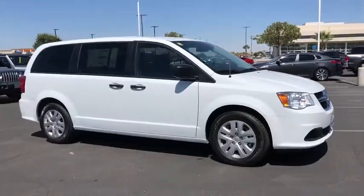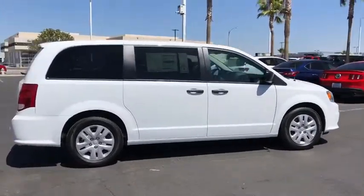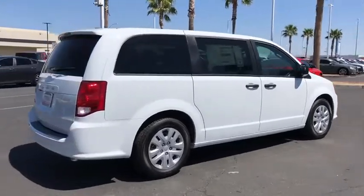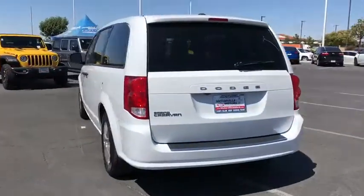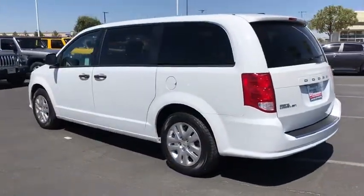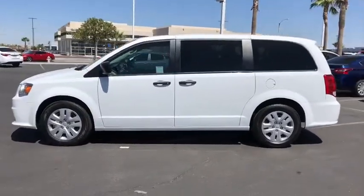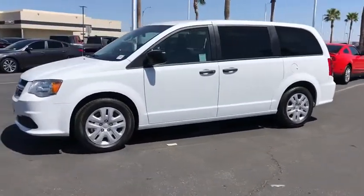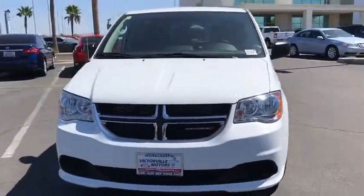Make a great choice today with the 2019 Dodge Grand Caravan. The Dodge Grand Caravan received the government's highest front and side crash rating of 5 stars. Its vast interior is widely praised, with an innovative seating arrangement, versatile cargo storage, and enough entertainment features to keep the kids entertained on road trips. This vehicle has less than 100 miles.